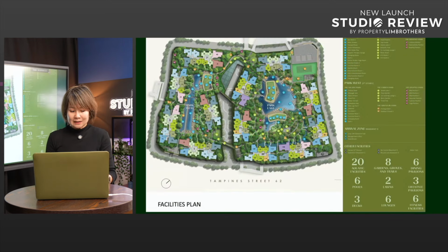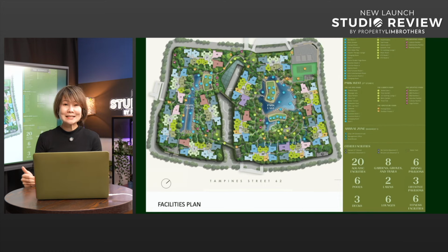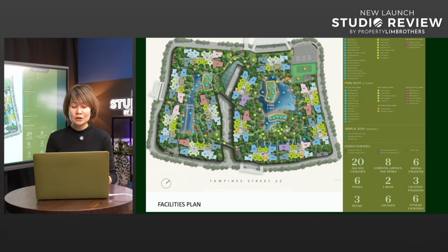In terms of facilities, there is no lack of it. You have facilities enough to cater for 1,000 over residents. There are several pools, 2 gyms, 2 KTV rooms, several BBQ pits, lots of areas to lounge and relax in, especially with the green boulevard running through the middle.